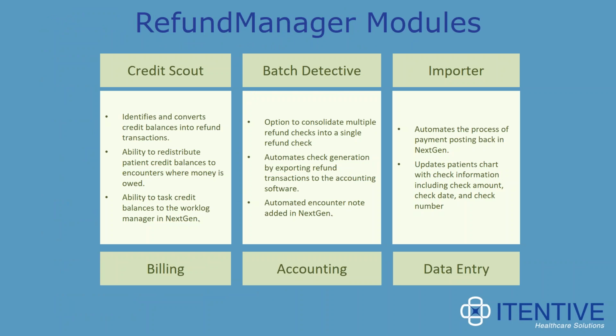What you're going to see in the demonstration is the three modules that make up Refund Manager: the Credit Scout module, the Batch Detective module, and the Importer module. The Credit Scout module is the module that's going to be used to find the credit balances on the patient accounts, and then to take an action on that credit balance, whether to issue a refund or distribute that credit to an encounter that has an open balance on it. And then you can also task it out for further research in the work log manager if you need to do some research on that particular credit.